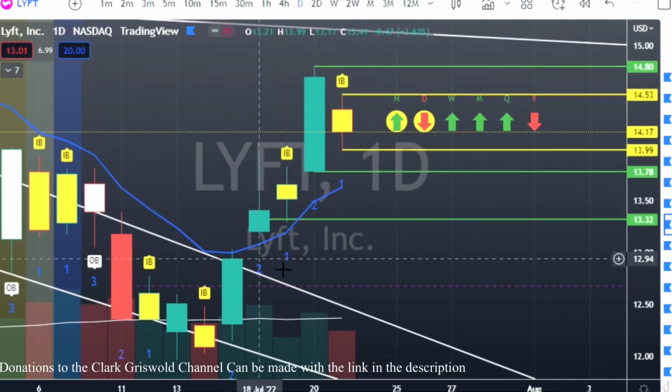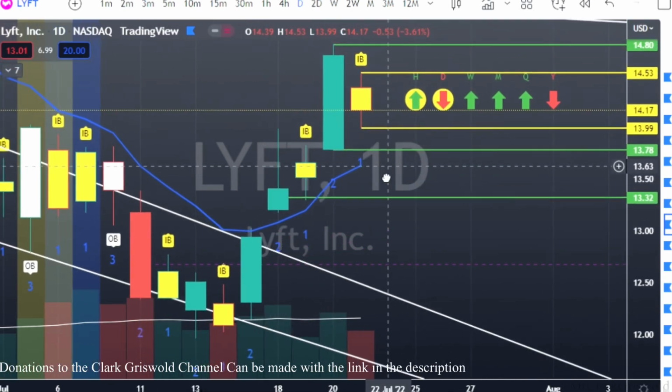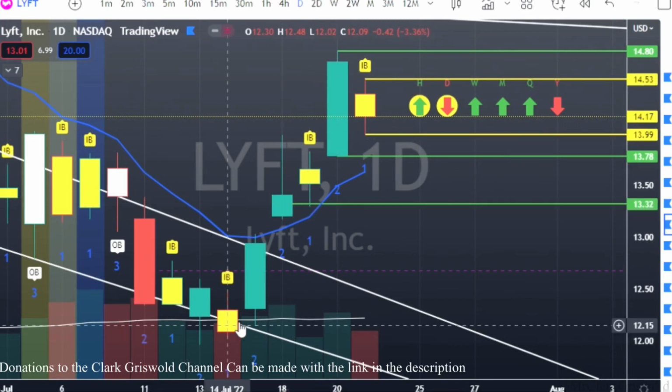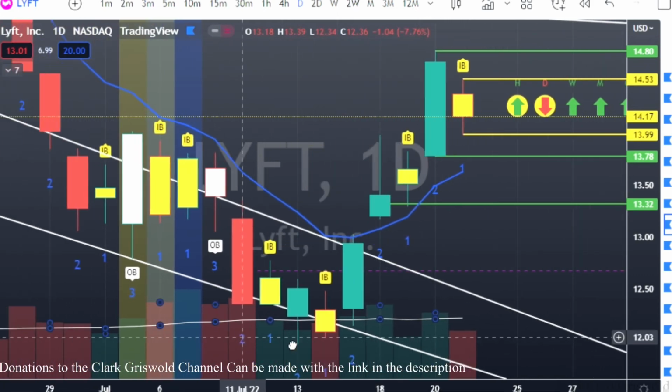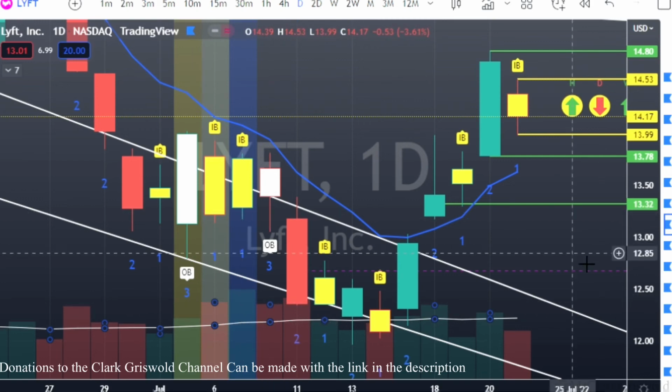Inside bar on Lyft. And again, we can go back and look at the last 3 times Lyft had an inside bar. Here, huge run up. Here, huge run up. Here, a run down, not a huge run down, but we took out targets and we did exactly what we were supposed to do, and that's all we can ask.